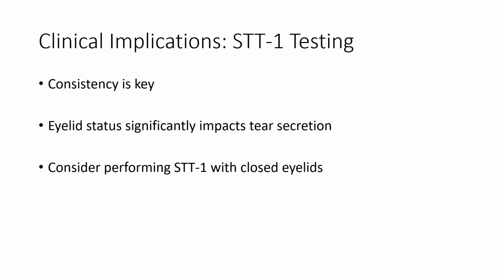The researchers suggest that the higher values with closed eyelids are likely due to sustained reflex tearing. Think about it. When the eyelids are closed, the strip is in constant contact with the cornea, stimulating tear production. Open eyelids? Well, dogs blink, they look around, the strip might move a bit. You get the idea. Now, there was a bit of concern about corneal abrasion with closed eyelids, but the study didn't find significant issues. But it's something to keep in mind, especially with those squishy-faced brachycephalics. So, bottom line, pick a method and stick to it, and maybe let the rest of your team know too.